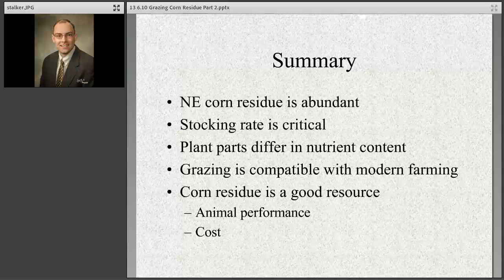We don't need to worry about, for the most part, any negative consequences associated with grazing. If we set our stocking rate appropriately and graze responsibly, we don't have subsequent effects on crop yield. Our animal performance is really good, and compared to cost alternatives, it's just really economical to utilize crop residue.